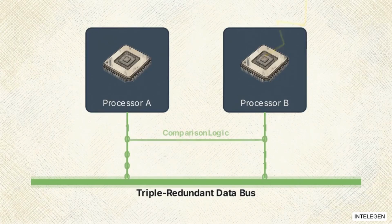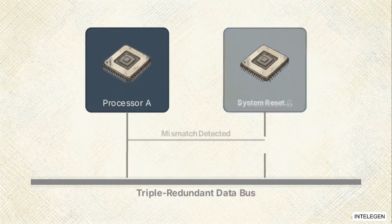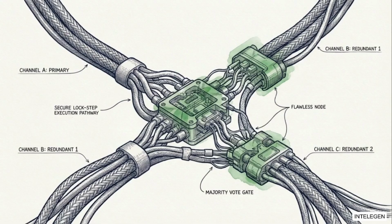If a radiation strike causes a single discrepancy, the compromised computer initiates a fail-silent mechanism, severing its connection to the databus to prevent erroneous commands. Because of this automated isolation and reset protocol, the statistical probability of a total primary system loss is an incredibly minute one in 1.87 million.